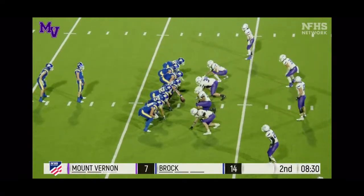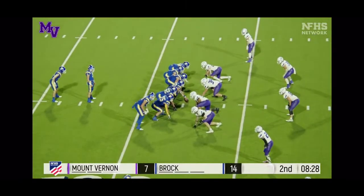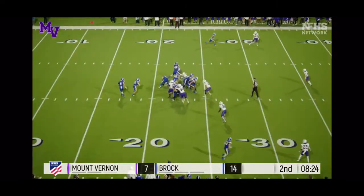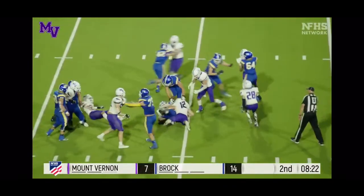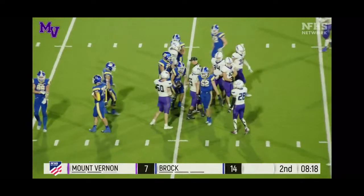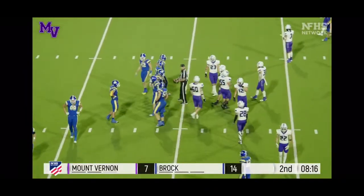Here we go. 1st and 10, Brock. 8 minutes, 30 seconds left in the first half. Motioning number 88 up. Setting up blocks for the running back. And he gets taken down a couple yards in front of the line there. 2nd and 8 now.